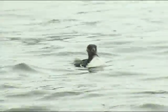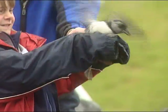The children of Heme have been saving young puffins, called pufflings, for generations. In fact, at the end of the summer, releasing them by the hundreds to the safety of the sea has become a local tradition. You have to save the birds. If you don't do it, they die. They find it very exciting. Exciting, obviously, for the kids who get to throw live birds into the air and watch them fly away.